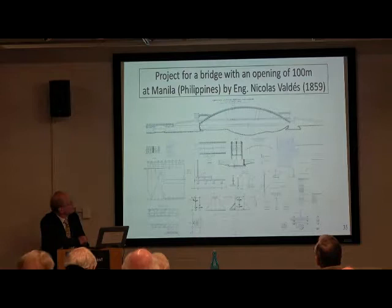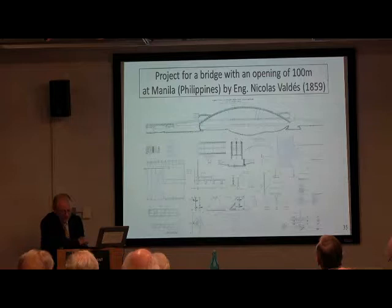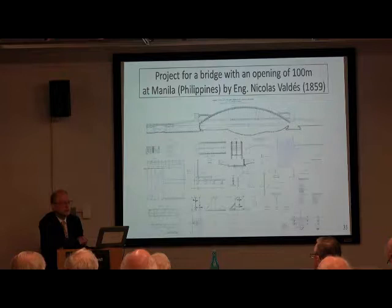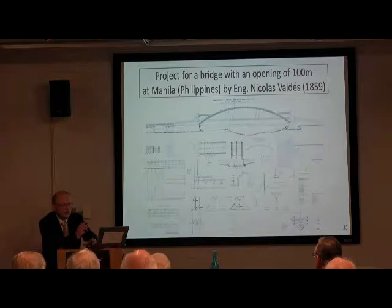In 1859, Nicolas Valdes presented in his monumental Manual del Ingeniero a project for a large Vergniais bridge over the Rio Pasig in Manila. Of course, never built. It was not an actual project, but just an academic example compared with projects of bridges from another type.